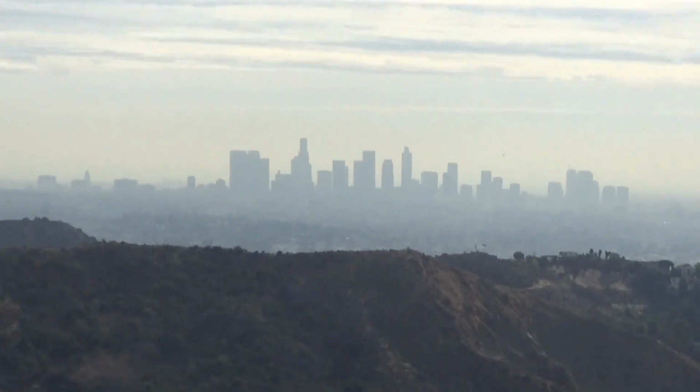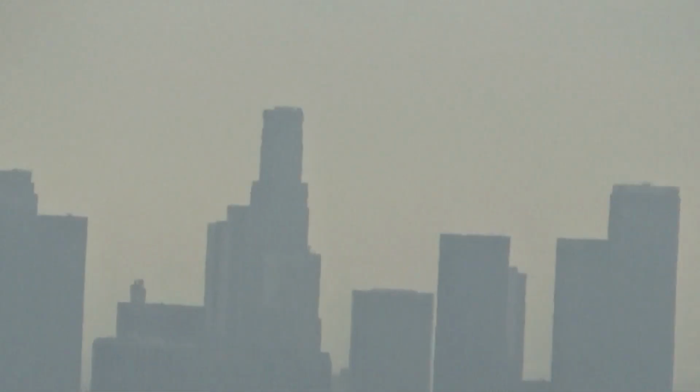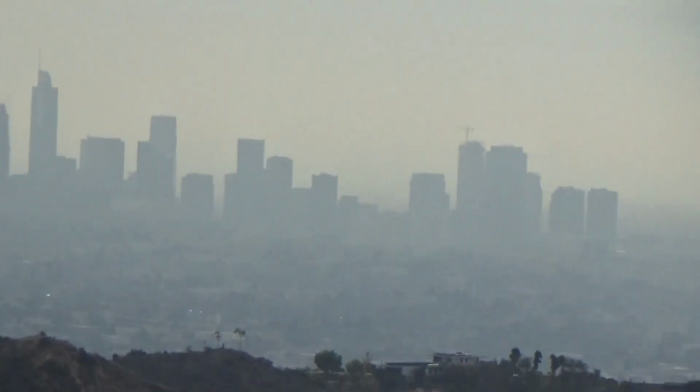If I zoom in, buildings are just barely recognizable. Can't even see any of the windows in it.